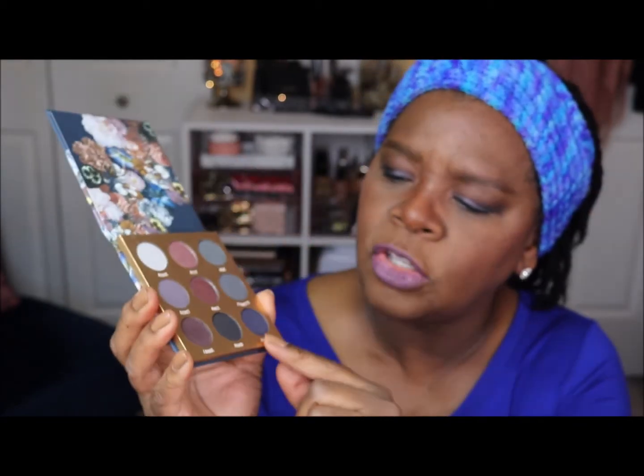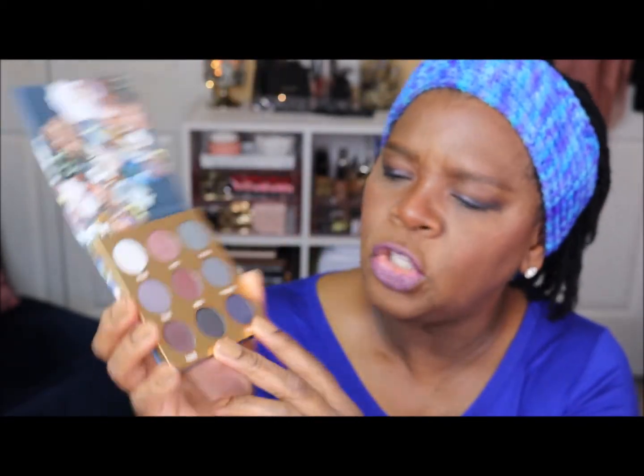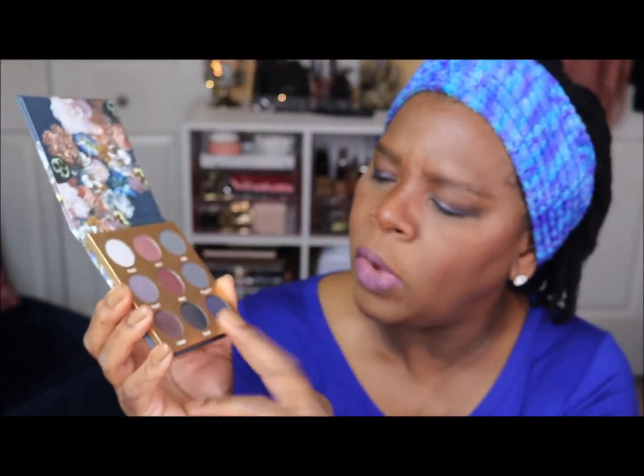Then I pulled two other palettes by ColourPop. The Baroque Palette. I'm thinking that dark color, these two dark colors at the bottom might be, well, this is more of a blue black, and I think this is kind of a sparkly black, but I'll have to see when I'm doing the looks. So I'm hoping these will work.